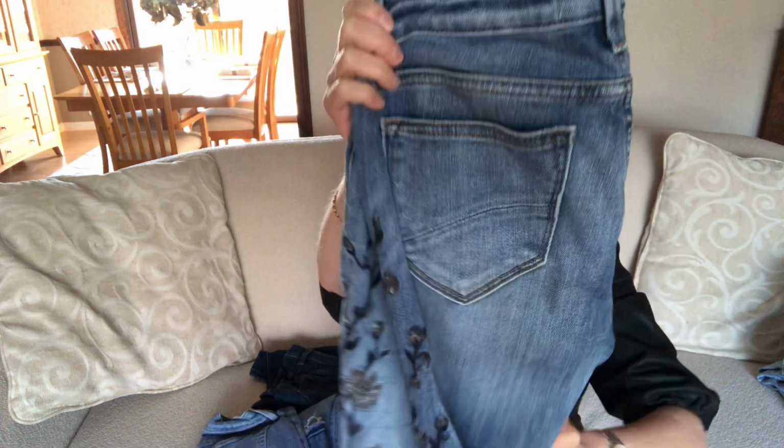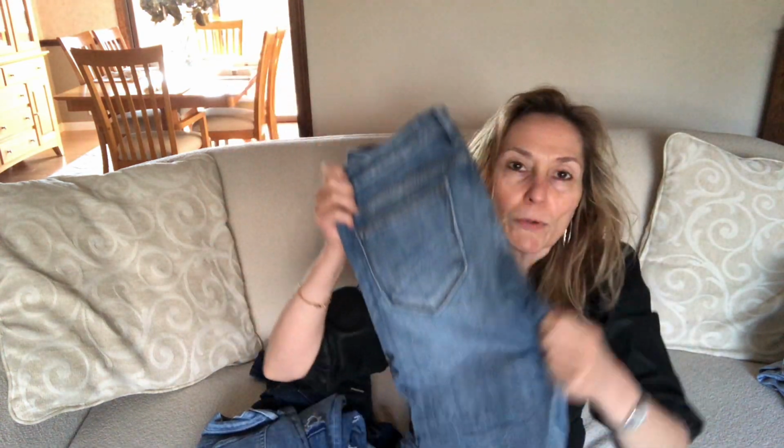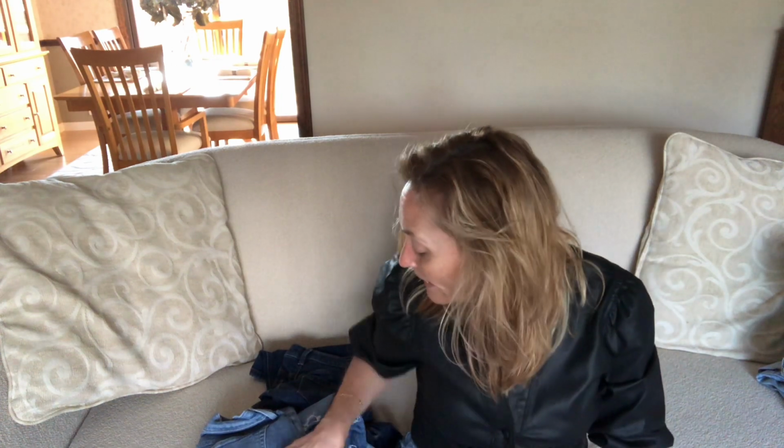Like these jeans, nothing wrong with them, but as you know, because they're embroidered, it is definitely a specific look. So I don't wear them that often, otherwise it looks very repetitive.